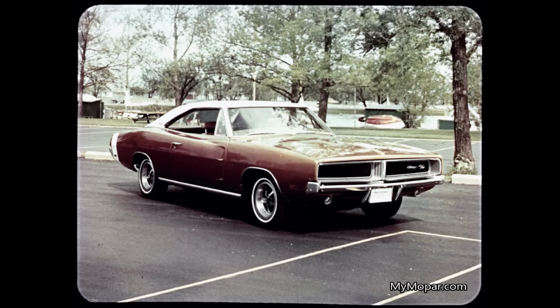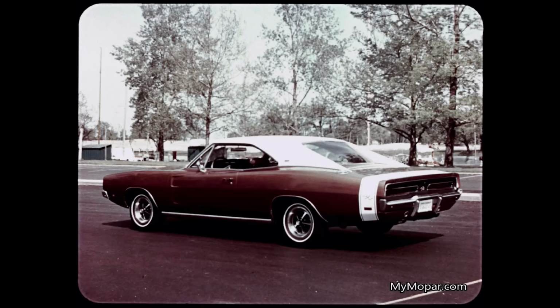The standard engine in the 1969 Charger RT is the potent 440 cubic inch Magnum V8. And there's only one step up from there, the 426 Hemi. And it moves.